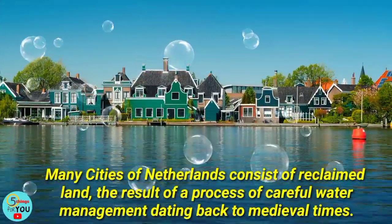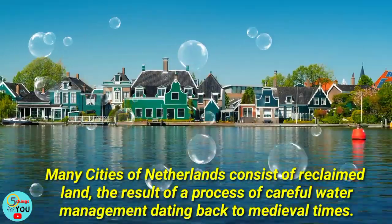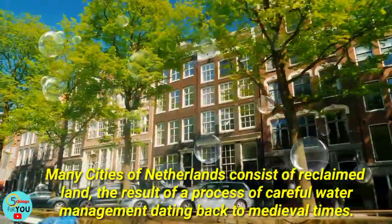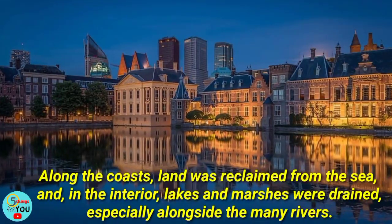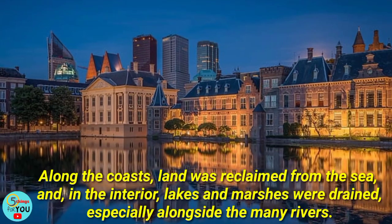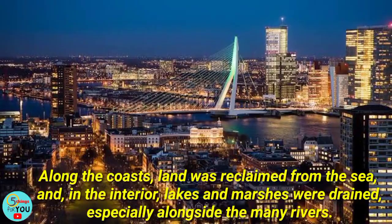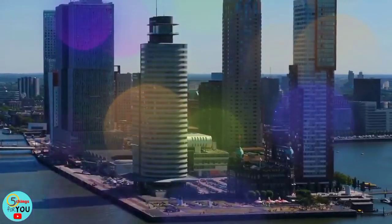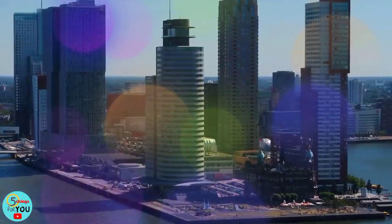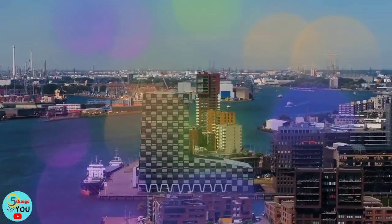Many cities of Netherlands consist of reclaimed land, the result of a process of careful water management dating back to medieval times. Along the coasts, land was reclaimed from the sea, and in the interior, lakes and marshes were drained, especially alongside the many rivers. The cities and coastal areas are almost completely below sea level and are protected by dunes and artificial dikes.